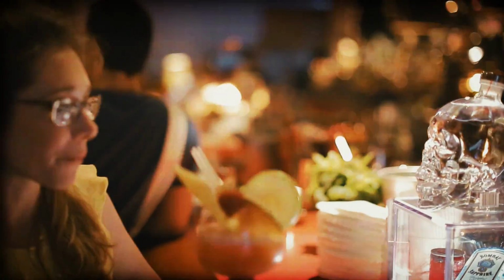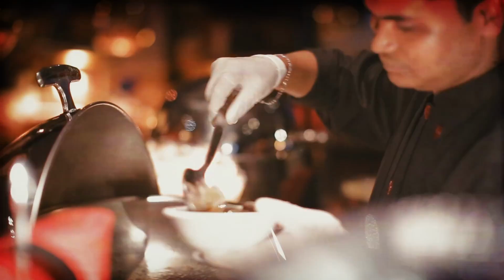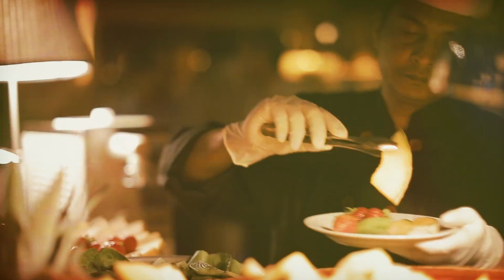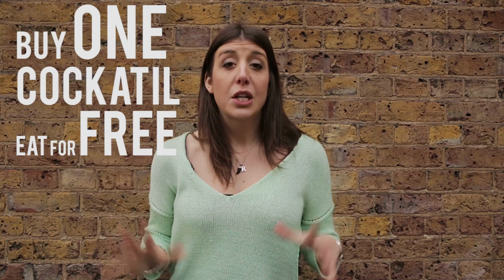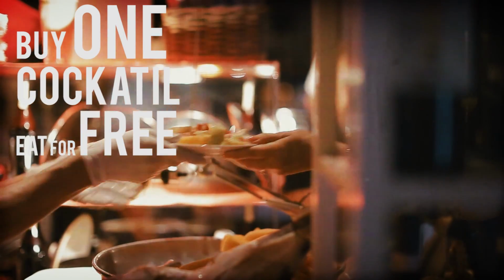The best thing about aperitivi in this place, there are about 15 different food stations, each with its own designated chef. There's one for fish, one for meat, one for fruit, and one obviously for dessert. So all you have to do is buy a cocktail for about €7 and then you can roam the whole place and pick whatever food you want.